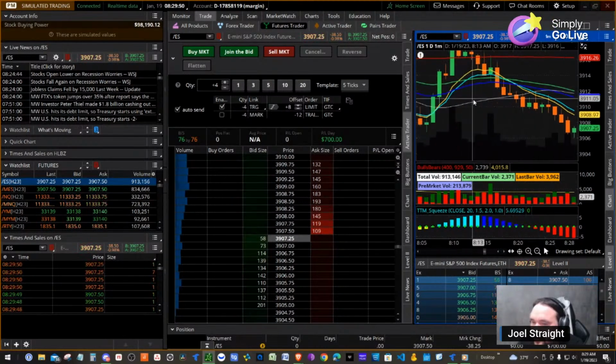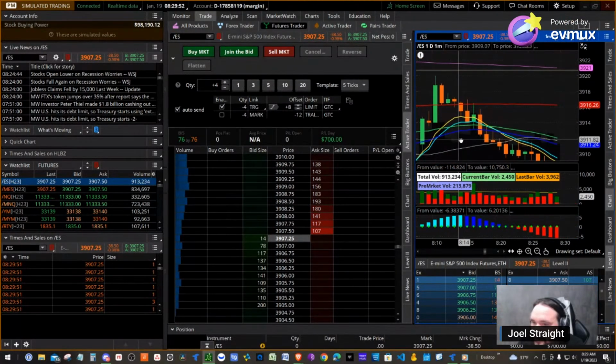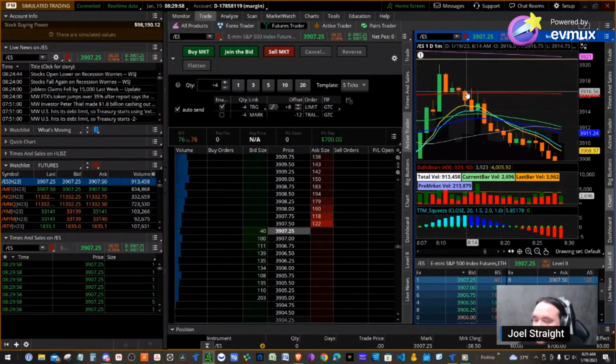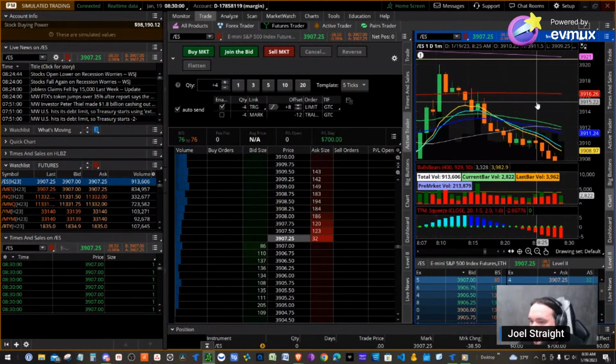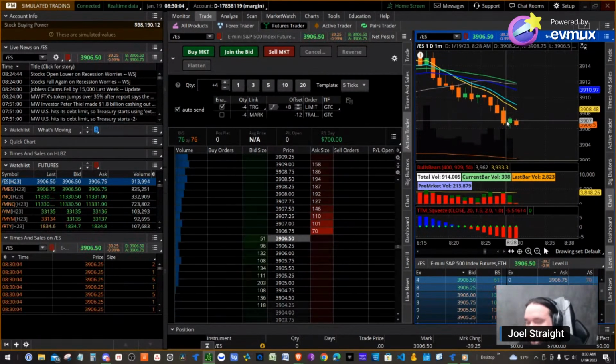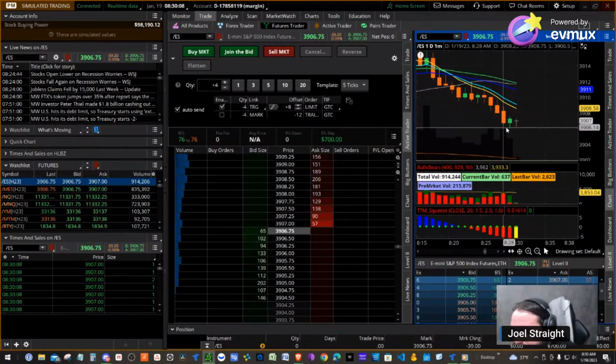You see that 200 moving average ended up being pretty strong resistance because it did pop up, but after popping up, it came down, rode the 200 moving average for a while before dropping. So that 200 SMA is pretty strong area of resistance most of the time.